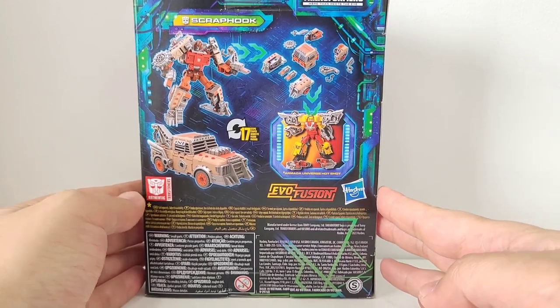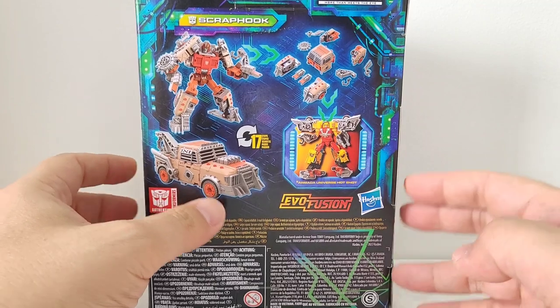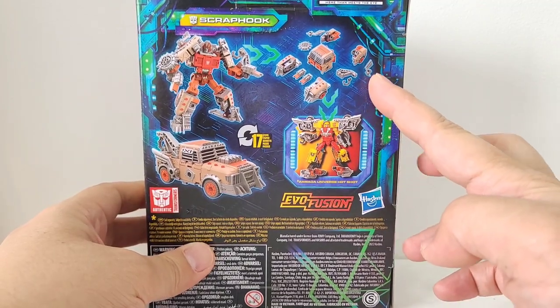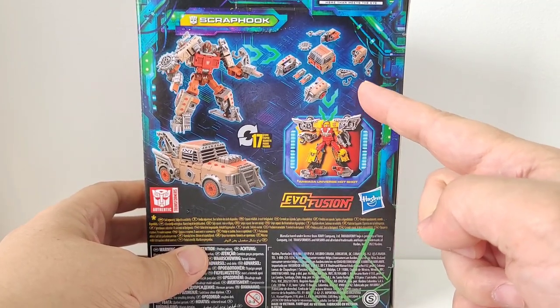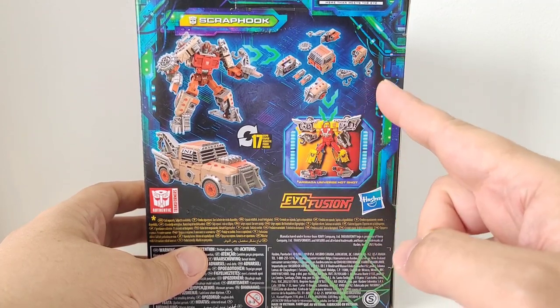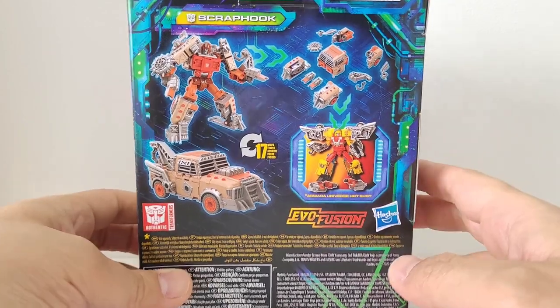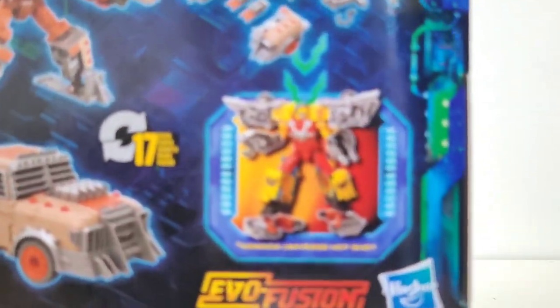Yeah. And so here's the back. We have the bot mode, we have the alt mode, broken down into all the parts. It's kind of funny when you look at it, it almost looks like anatomy, or how they dice up the sushi, like all the different parts and stuff like that. That's kind of cool. Also kind of creepy for some reason. And then we have it adorned on Hotshot over here.